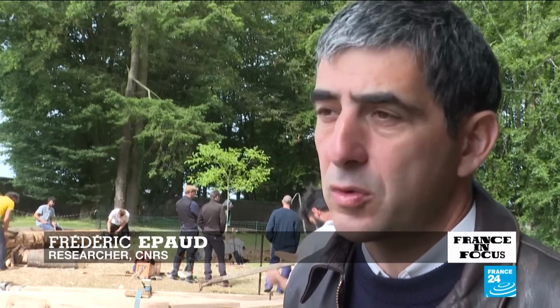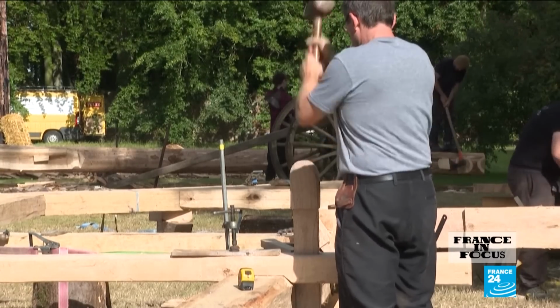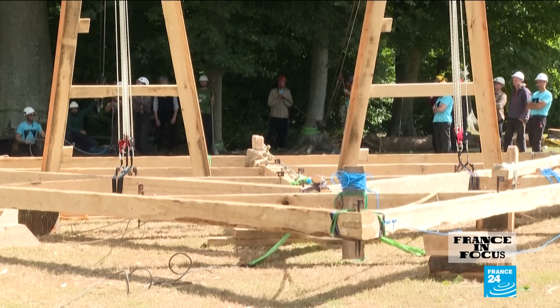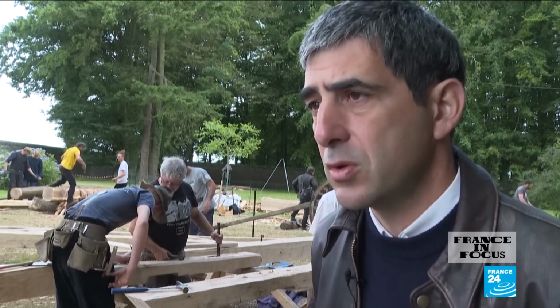Medieval frameworks were made exactly with these techniques. Notre-Dame's ones lasted 8 centuries, and there are frameworks made with these techniques which lasted 1,000 years. So the longevity and effectiveness of this technique is already proven. When a work that has been destroyed is so well documented, it is our duty to rebuild it faithfully.